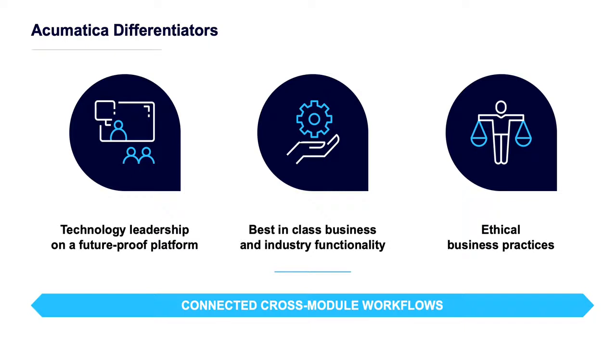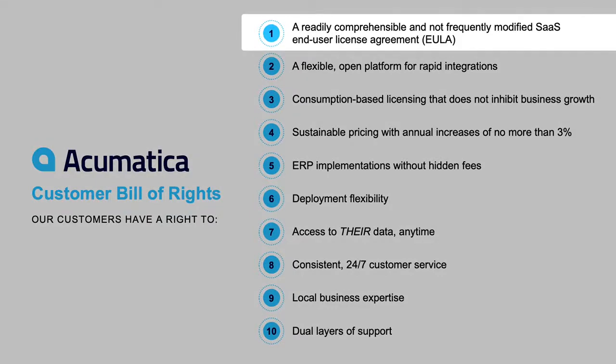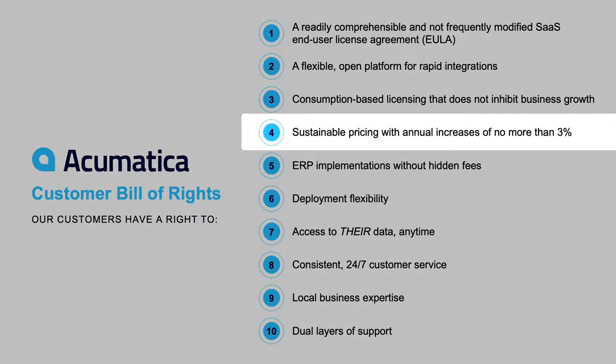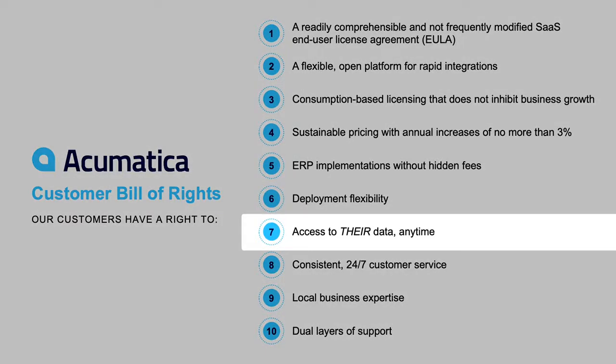And then we wrap all of that in a set of ethical business practices. We codify these business practices in something we call the Acumatica Customer Bill of Rights. It's published, it's up on the internet for everyone to see. And I'll just highlight a few of them as examples. Things like an end user license agreement, or EULA, that's easy to read and understand. Pricing that's predictable and manageable year over year, and one that I think is particularly important, which is around data ownership. You should own your customers' data, not the ERP vendor, and we strongly believe that. And yet it's not the case across a large part of the ERP industry.